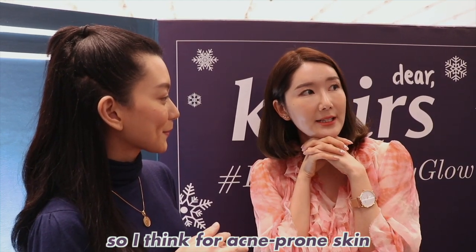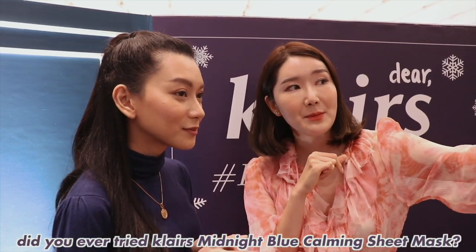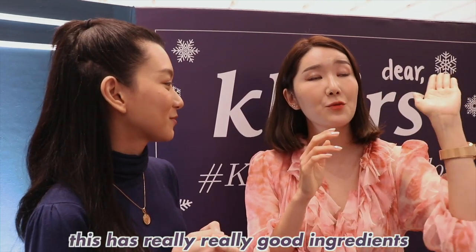So I think for acne prone skin, can I share my personal favorite? Did you ever try Klairs' liposomic sheet mask? Not yet. Okay. So this one is really, really good.